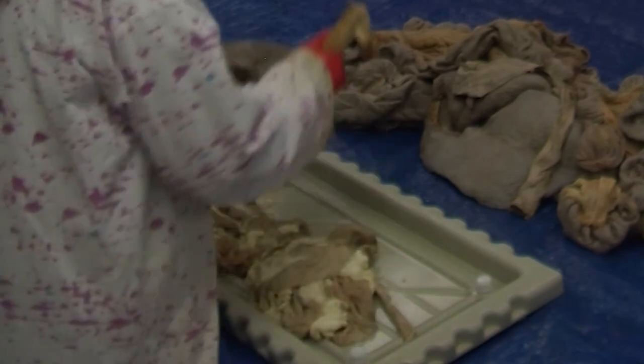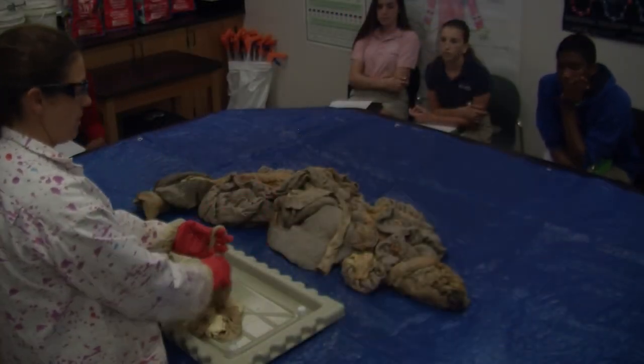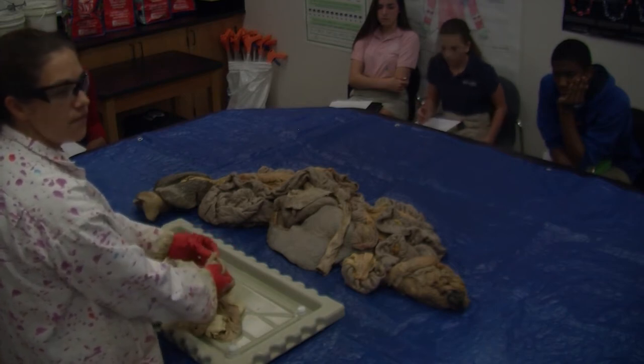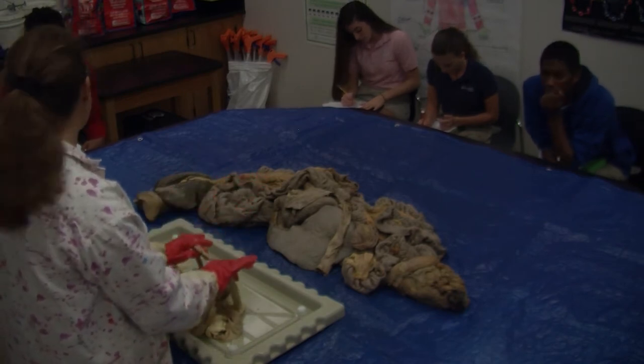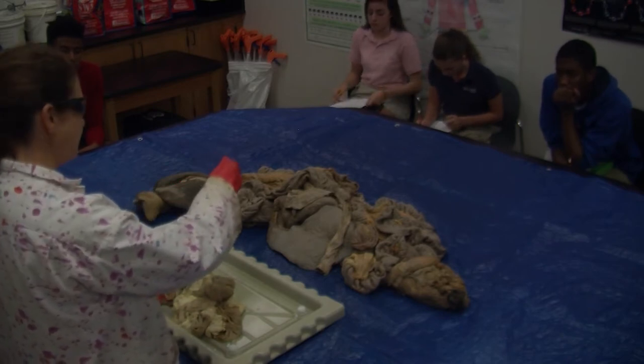But in comparison, this is the esophagus of this sheep, and you can see how flexible it is. You can tie it in a knot, right? It is a very flexible tube. And the reason why it is so flexible is to allow for peristalsis to occur, to move the food bolus, what it's eating, on down.